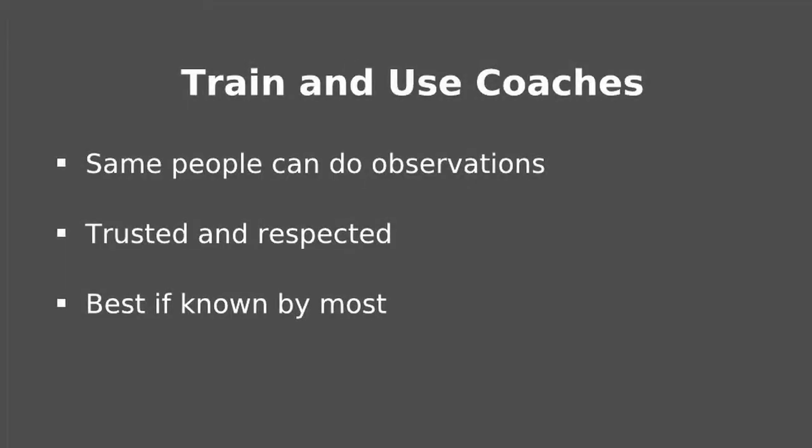We hope, and we'll talk a little bit more about observations later, that they might be able to be the same people, that they should be trusted and respected and known by most of the people in the operating room. And that just makes sense. You don't want to put somebody as a coach in there who doesn't work in the operating room just because they want to coach.